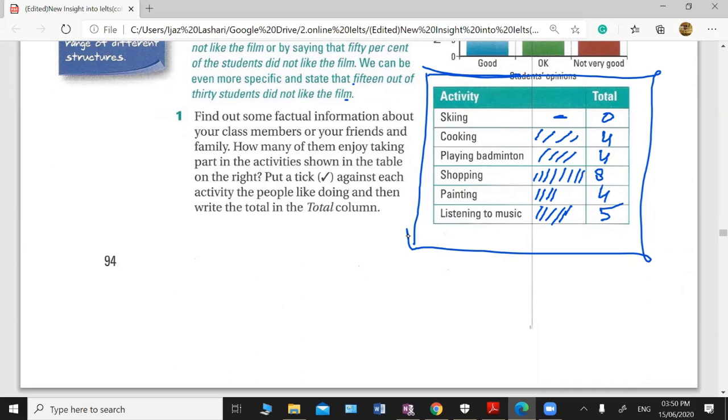There is one thing people are not really interested in, and that is skiing. There can be some reasons why, but people are least interested in skiing. So we can say that more than 50% of the people are interested in shopping, or most of the people want to go shopping and they find it more interesting. So it's something like this. This is how you explain this whole thing in your own words.